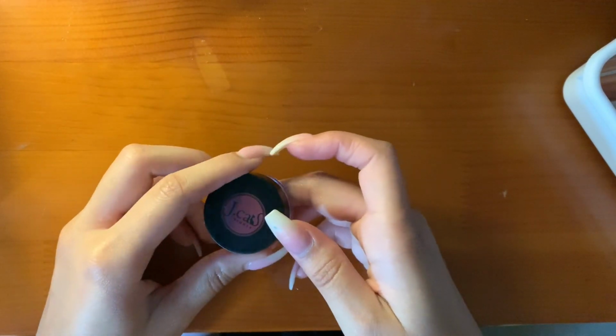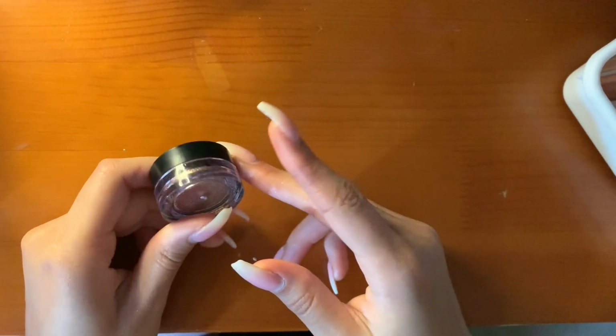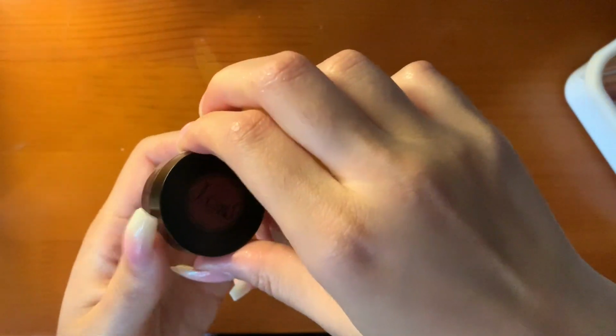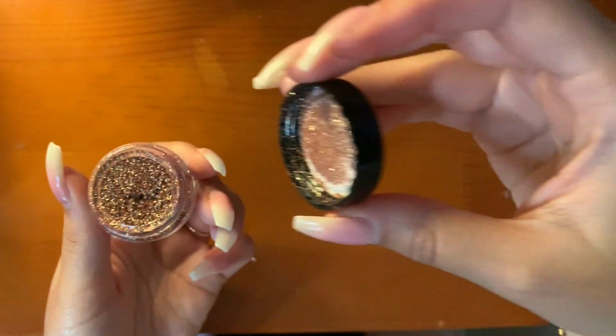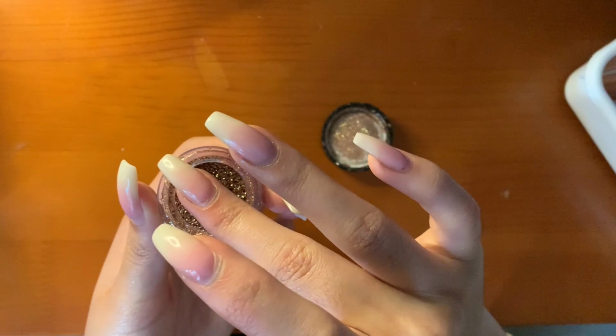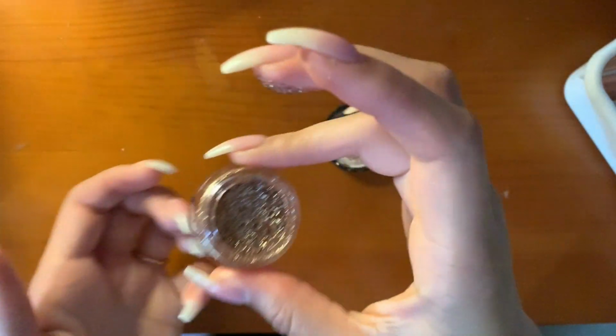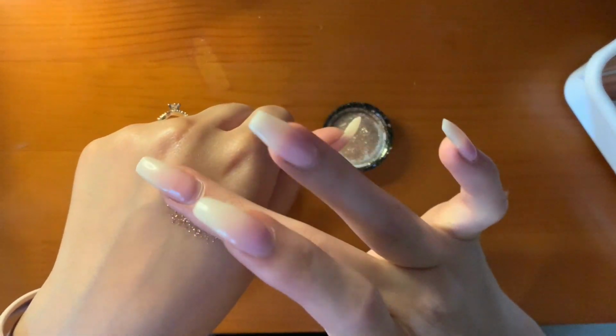This is from J Cat Beauty. This is a chromatic pigment. I don't know the shade. I'll have to look that up. This is only a couple of bucks. And ooh, wowie wowie. It's a loose pigment. And oh my gosh, it is packed with glitter and sparkle.